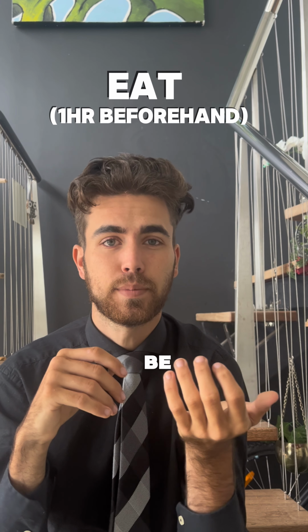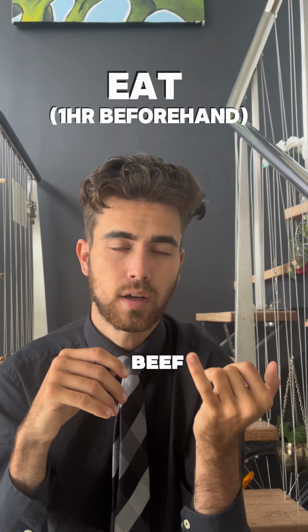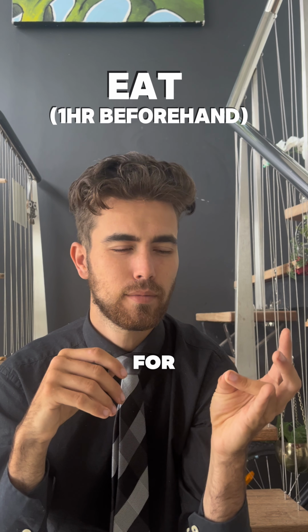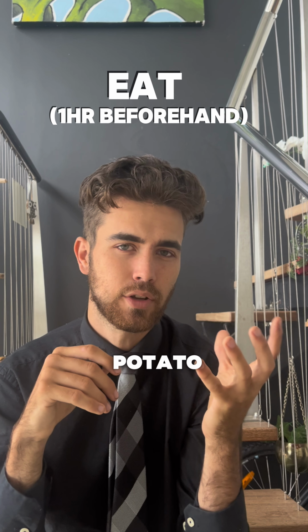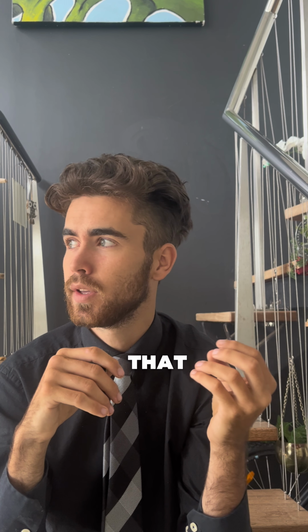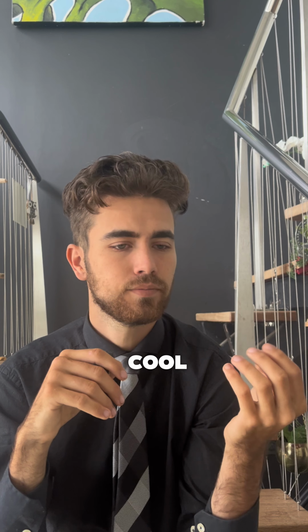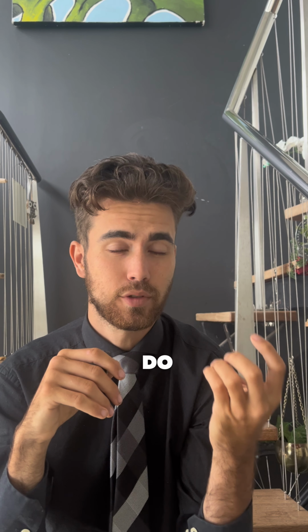So the best thing I found to be a pre-workout meal is some beef with some beef fat and a carbohydrate. I don't find fruit to be good for a pump for whatever reason, but I really like bread and potato. That's what I found. If you just need the bare basics, some salt can be good on that. If you want to go the extra mile, electrolytes, some fruit, salt, water, that's cool. But the meat and some bread will do you great.